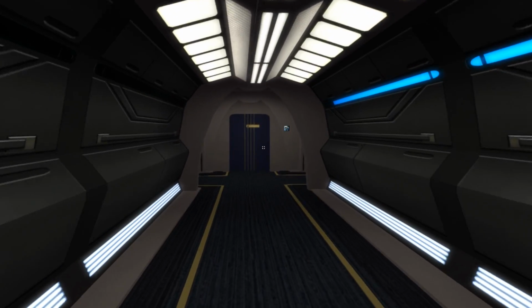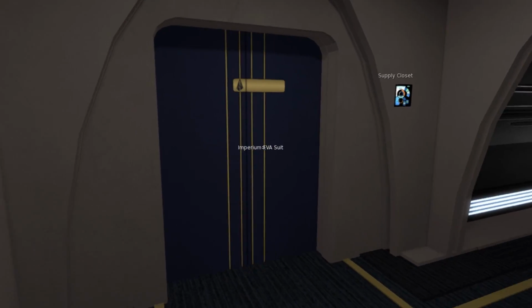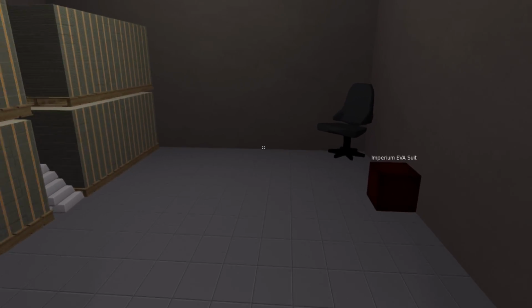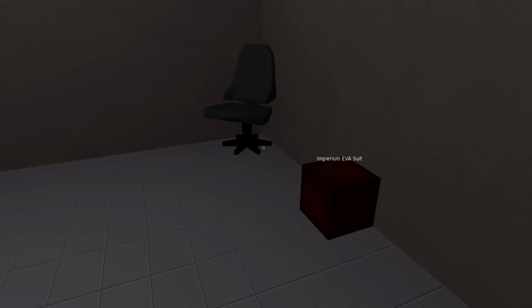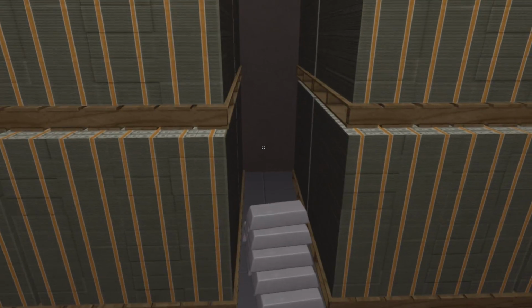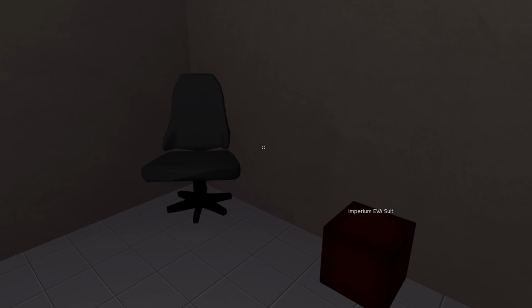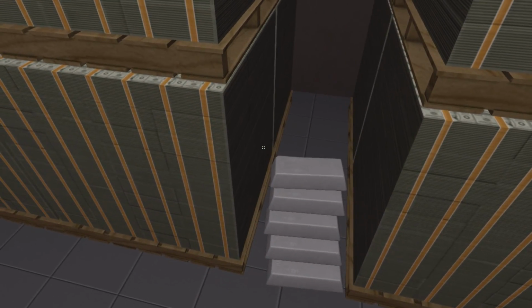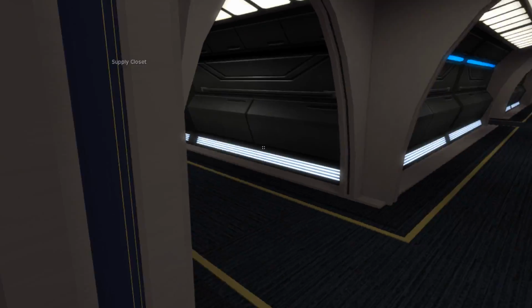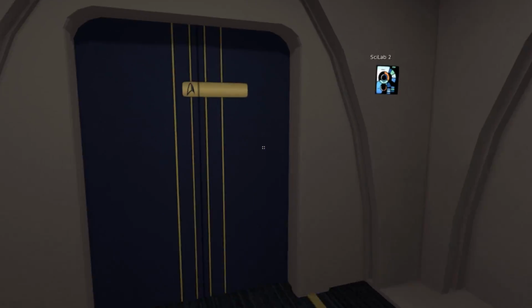Let's see what's going on in this deck. Supply closet. Okay, let's take a look. A suit. This wasn't what I was expecting when I went to a supply closet, man. That's literally stacks of money in the janitor's closet, basically. I mean, I guess people wouldn't expect to find it there.